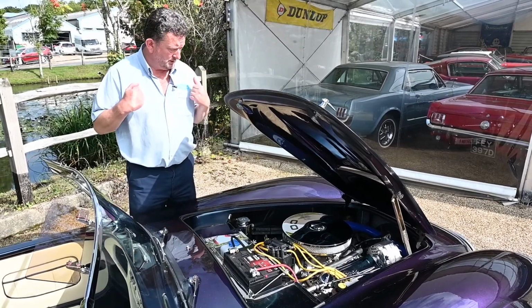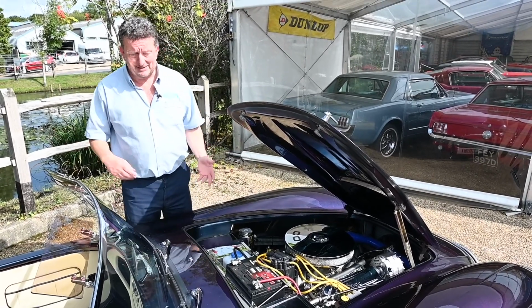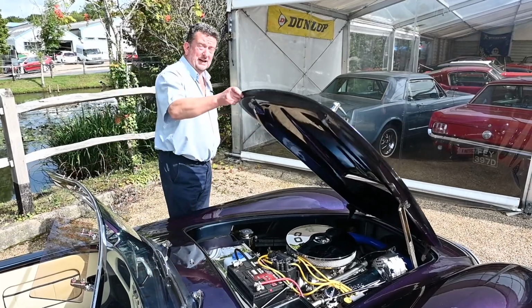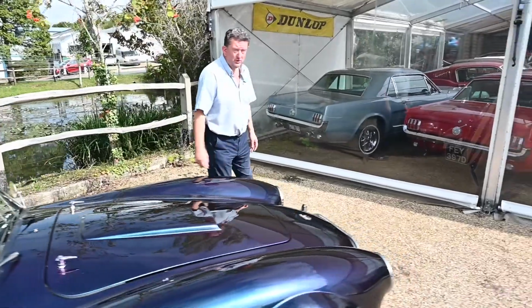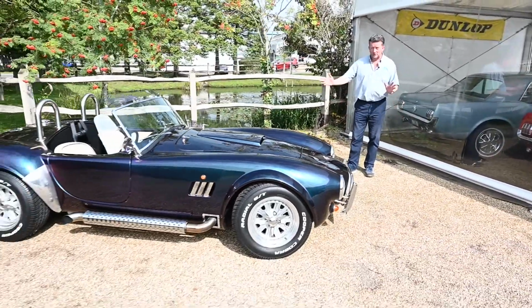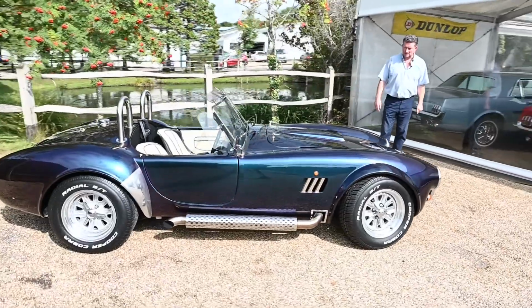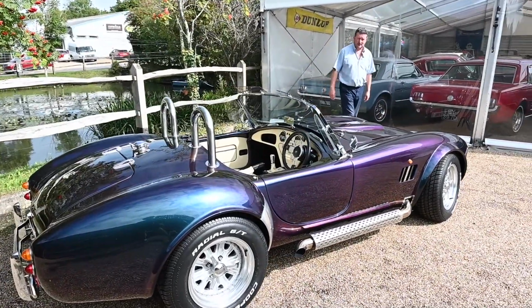So if you're looking for a Cobra, low mileage in a decent price range, it doesn't get much better than this, to be truthful. Sounds magnificent, as you can imagine, and it's ready to use. Just go out there and enjoy it. We've still got plenty of summer left, so have some fun. But look at that, doesn't that look something special? It really is a great car. Come down, give it a go, and I'm sure you'll thoroughly enjoy it.